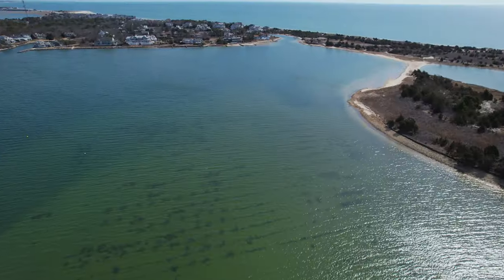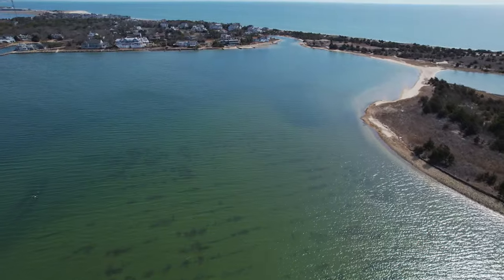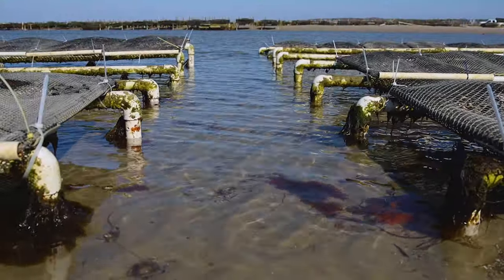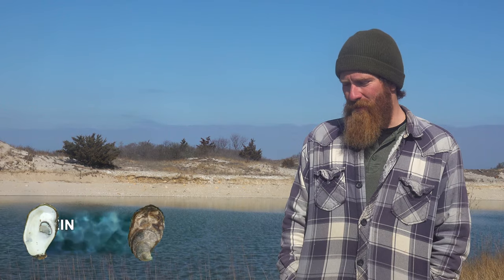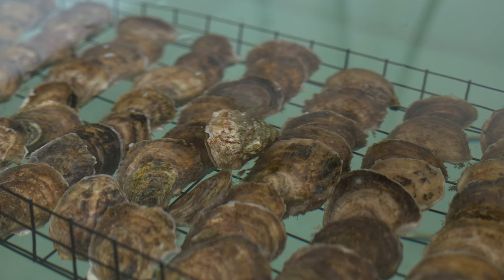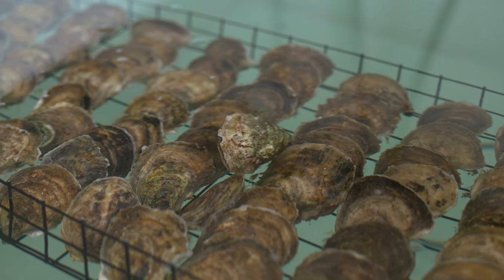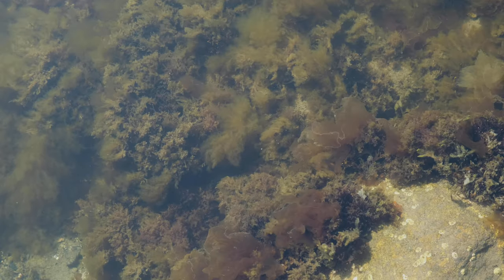And what's happening with the increase in coastal populations is that the nitrogen load is increasing in our estuaries. So what shellfish do is eat the excess algae that's produced by those nitrogen loads. This species is foundational, literally. It creates space for everything from fish to worms to aquatic plants.